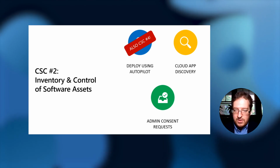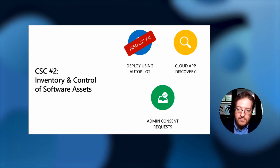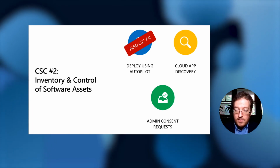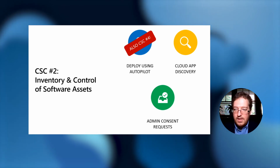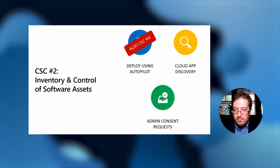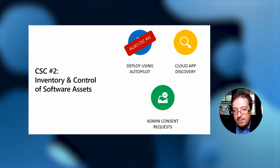And last, we also have something known as admin consent requests. So this will allow you to create an approval process if a user is trying to provision a new app that's going to connect to the Microsoft 365 environment in some way. Because again, Microsoft 365 has a very rich third-party ecosystem and a lot of apps out there that could potentially connect to your environment. But you can put up a wall so that users have to go through an approval process to make that happen.